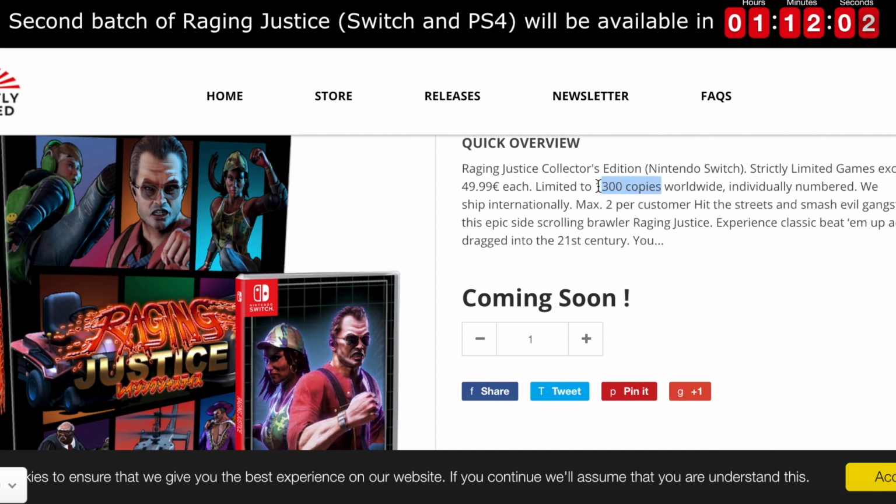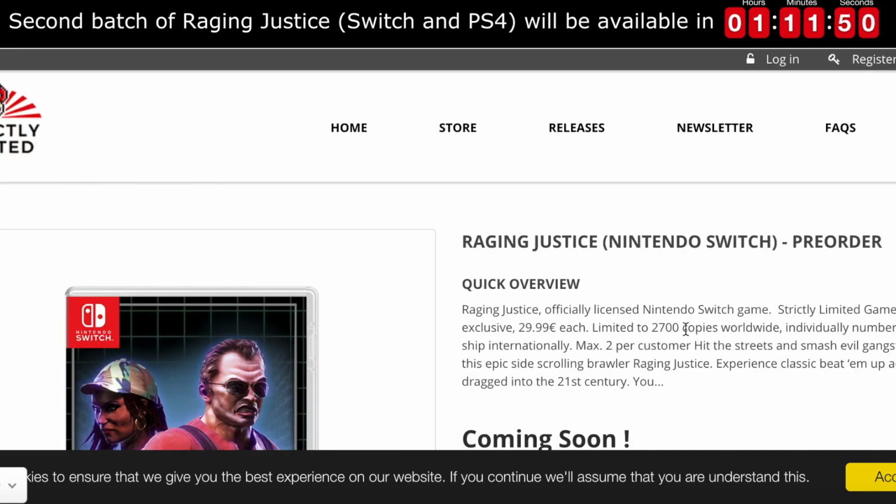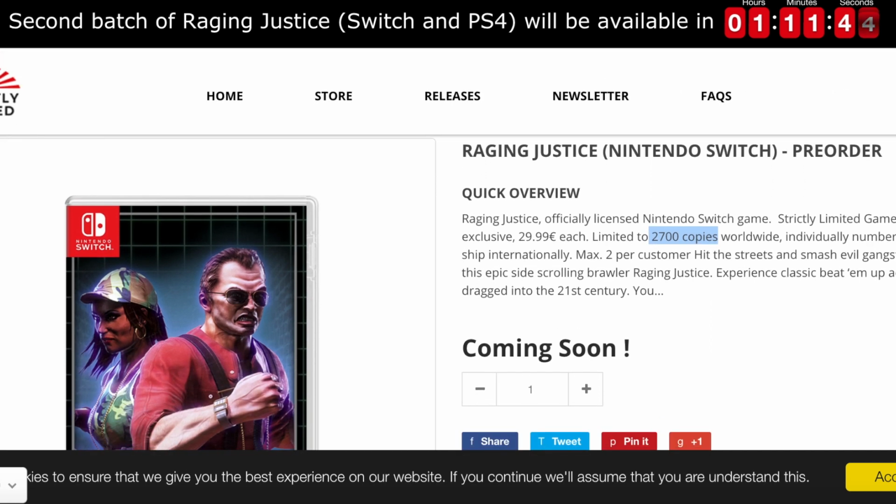They also do have the PS4 versions of the games as well, as far as the regular releases and the collector's edition. I think a lot of times the PS4 ones tend to go cheaper, at least for most places, because the disc cost is cheaper than the cartridge cost. So a lot of times those are $5 cheaper. And I think that's true for these, but I'm not positive.